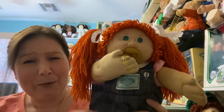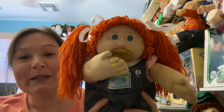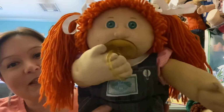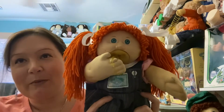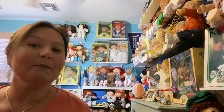But it's just so hard. I really want to take her out. But anyway, this is little Miss Wendy. I just wanted to introduce you to her because I was so thrilled to bring her into the collection this week. I just think she's so stinking cute. And she reminds me so much of my Gigi, which was my first Cabbie, who's in the background.